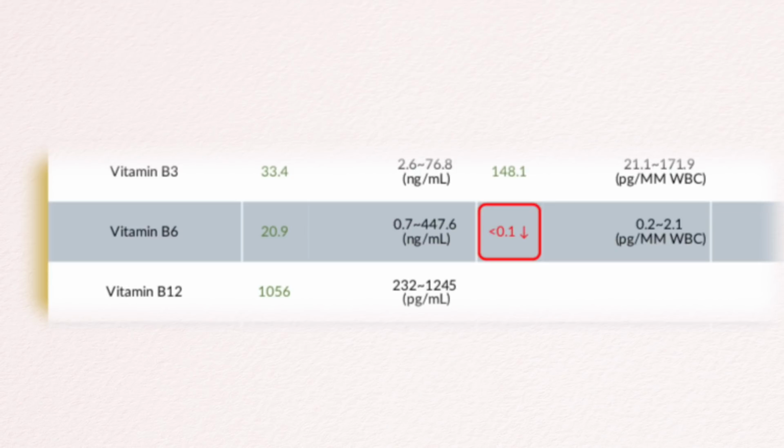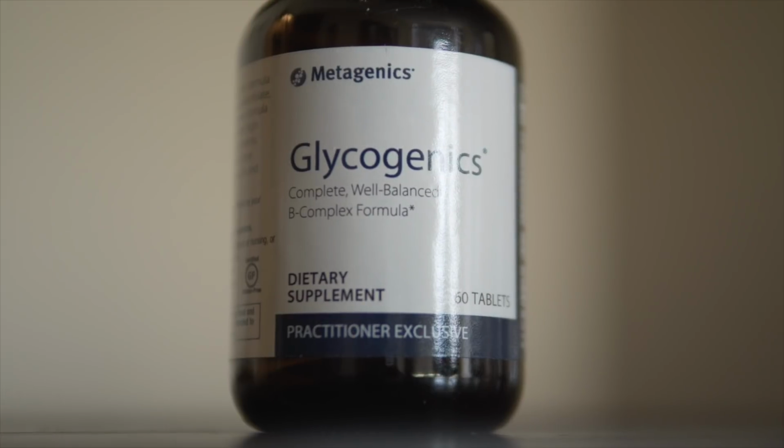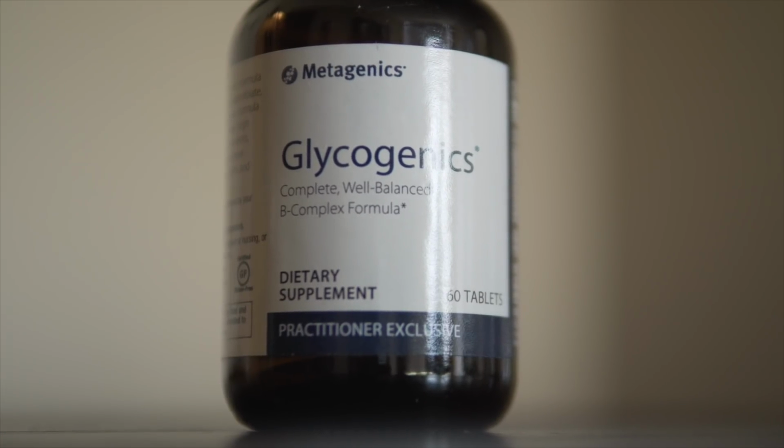Now, this was a little bit interesting. Your vitamin B6 in the serum was actually normal. And then your vitamin B6 in the white blood cell, so your long-term nutritional status, was very deficient. This is actually a pretty good indicator that there may be a little bit of an absorption issue. So regardless, with these B vitamins, this is why we started you on the B complex that you're now taking.